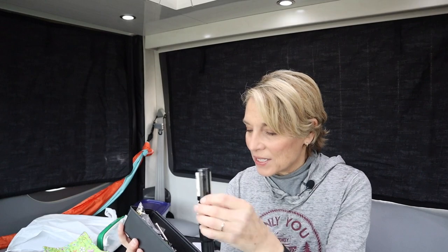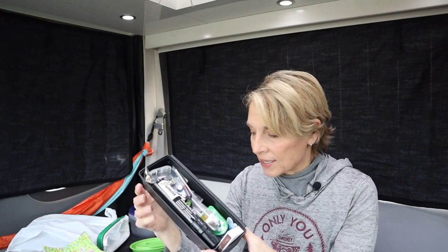Okay, that is a few more things. Just like in every kitchen, everybody has a junk drawer. Well, I have a junk tray. This is my junk tray. I need to go through this before we head out again, because there's a lot of crap in here that I don't need. This is where I put little odds and ends, extra batteries and markers, things like that.